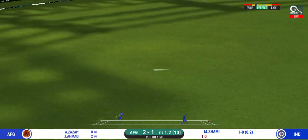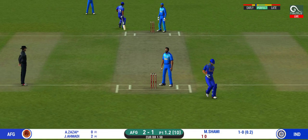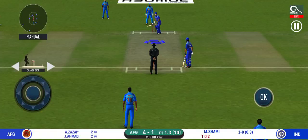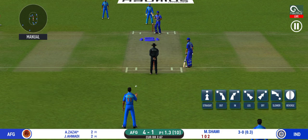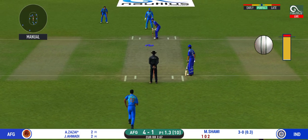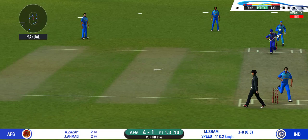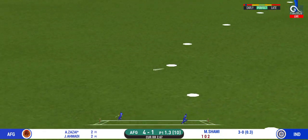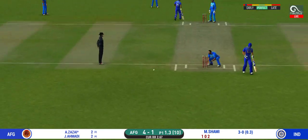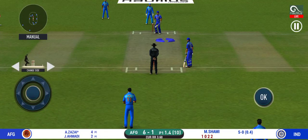It's nicely timed. We'll only get one though. He's calling for two. They're converting ones into twos and twos into threes here. That is excellent running. They have run the first one quick. That is excellent running between the wickets.